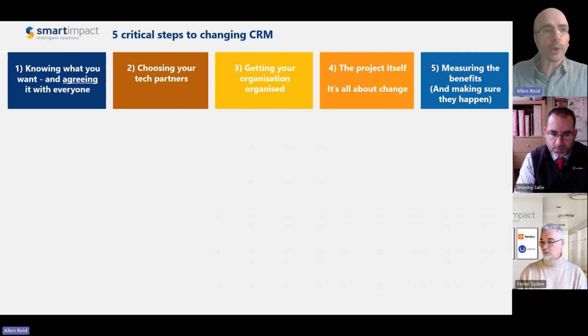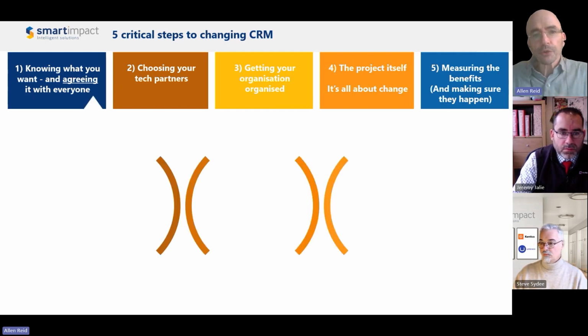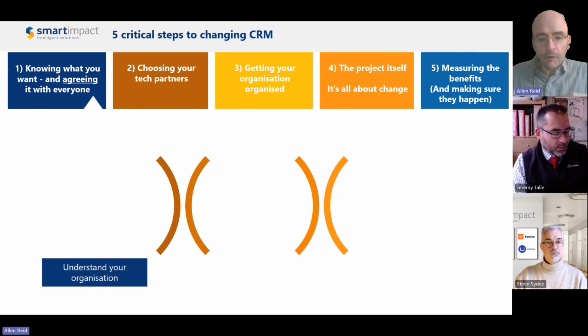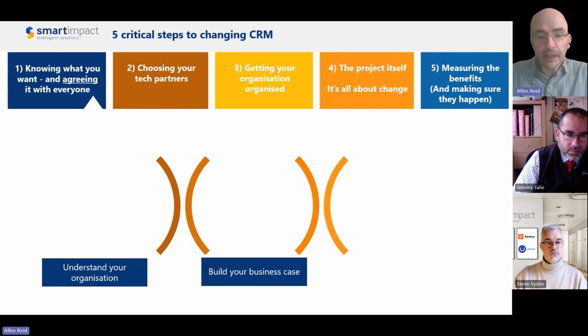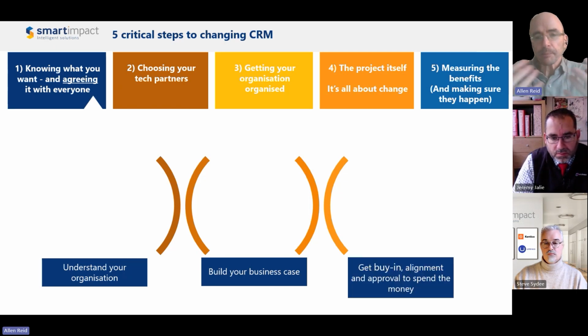Let's start by going back to the first one, knowing what you want and agreeing with everyone. So basically, there are 3 main elements of defining what you want, and being able to take what you want out to market. Those 3 main elements of understanding yourself and then explaining yourself to potential suppliers go like this. You understand your organization, you turn that into a business case, which is basically to say to your organization, can we spend a load of money in order to achieve these benefits? And then the third part, after you've built your business case, is getting approval to spend this load of money.